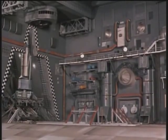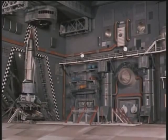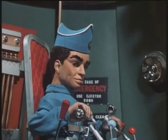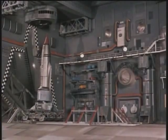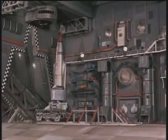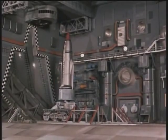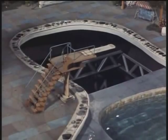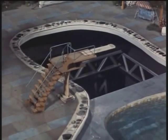Thunderbird 1, piloted by Scott Tracy, is always first on the scene when a rescue is in progress. With a top speed in excess of 15,000 miles per hour and the ability to change from vertical into horizontal flight, it has a mobile control console from which operations can be directed.